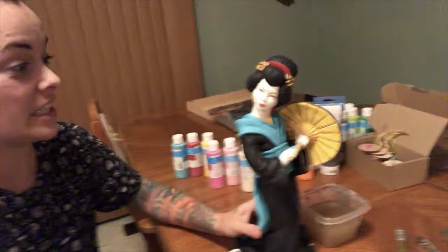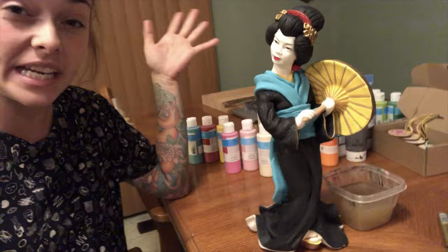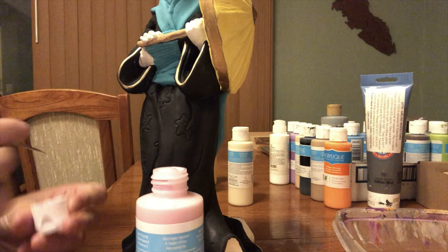Details. So I'm going to go ahead with the details on the kimono. I don't really have a plan. I'm thinking cherry blossoms, peonies, kind of a floral theme. So see where this takes me. All right, let's start off with the cherry blossoms.